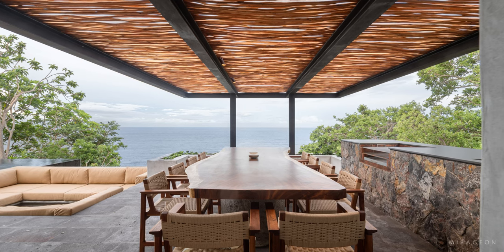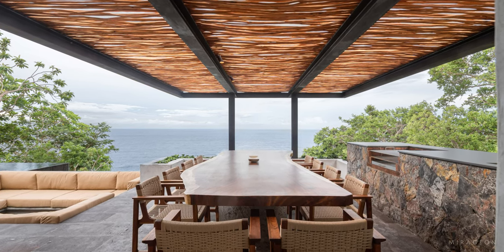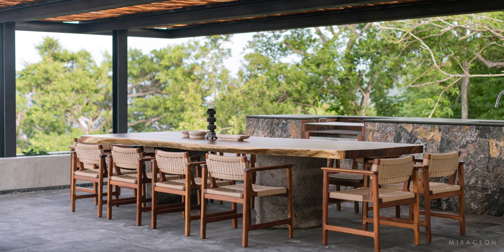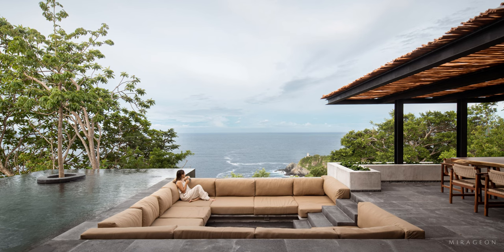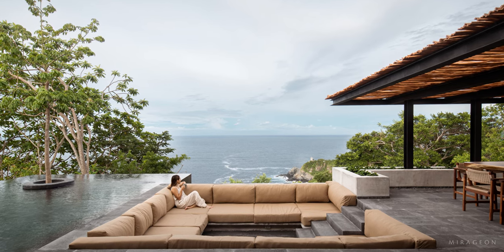A stainless steel pergola with local tree branches and polycarbonate provides shade for a spacious barbecue area. Next to the infinity pool, there is an open-air seating space.